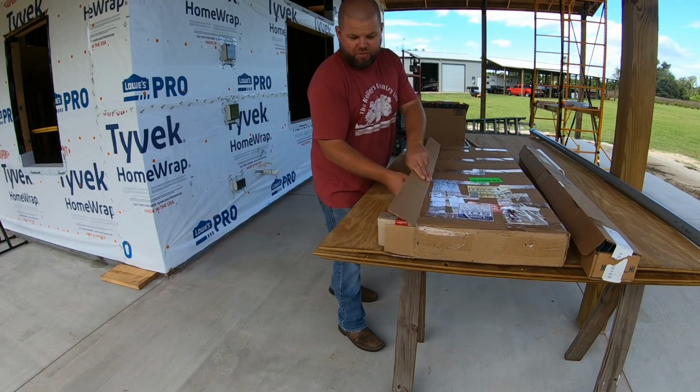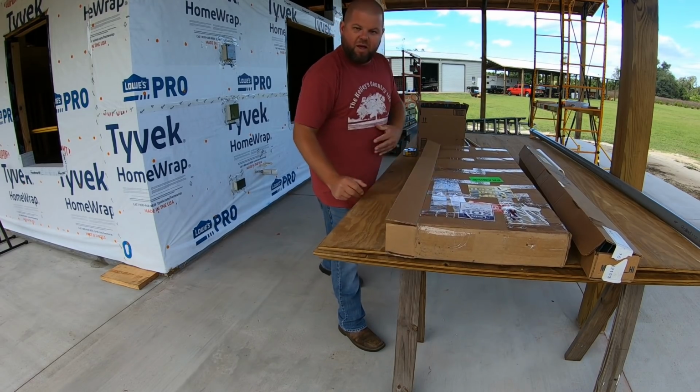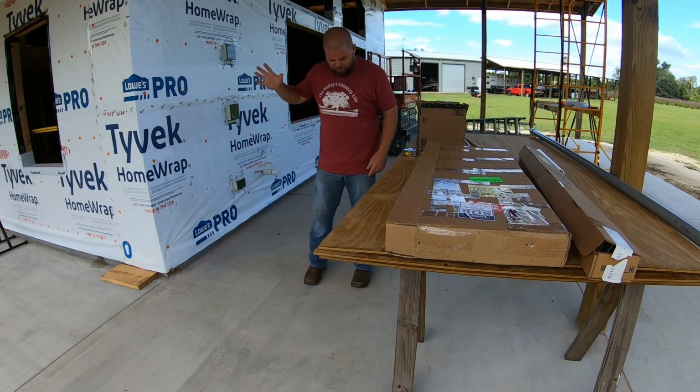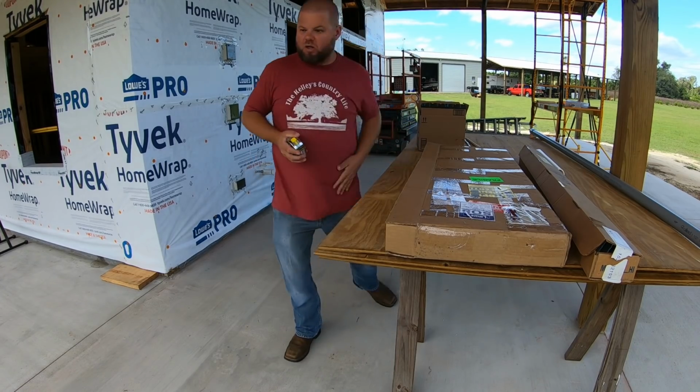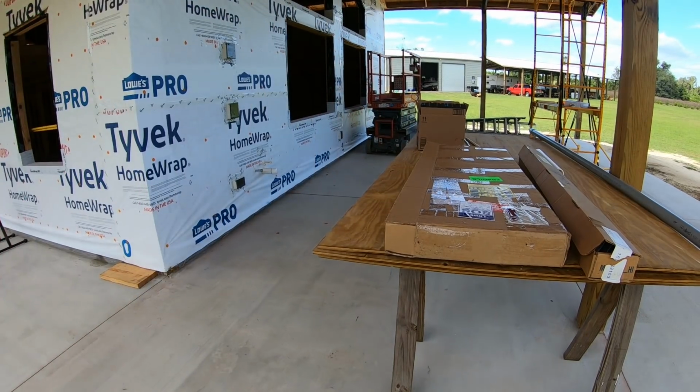All right, so it looks like it's going to be a little loose, but that's okay. I have verified that the nails will actually catch in the wood. I've dropped a piece, don't know where it is. So let's go get this thing sealed up.